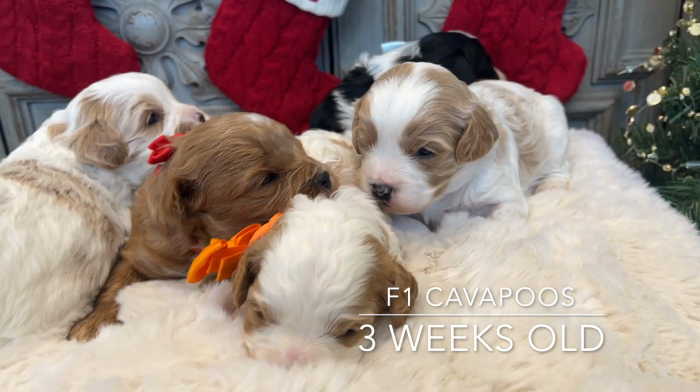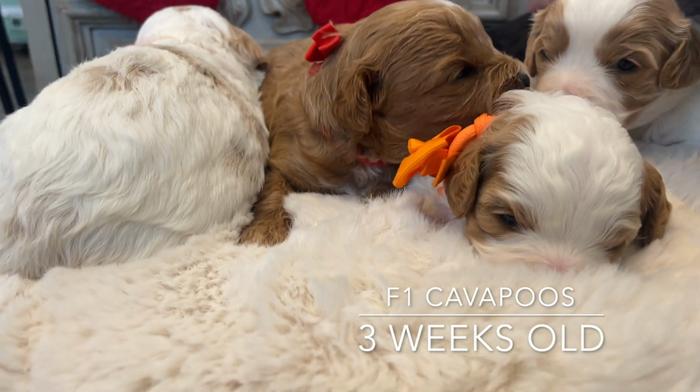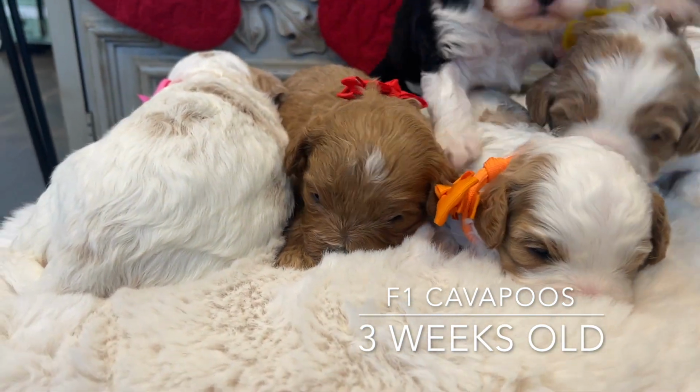These are Cami's F1 Cavapoos. They are 3 weeks old and just doing amazing.